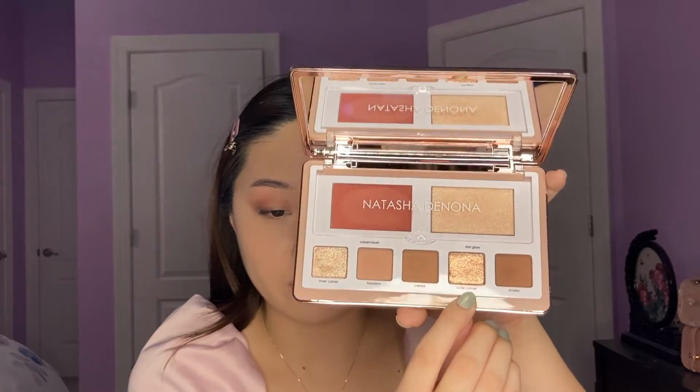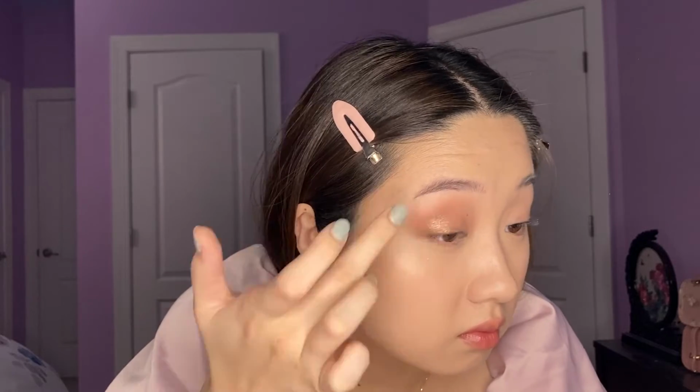Yeah, these mattes basically just blend themselves and the gradient is super nice. So now we're gonna go in with the shade Outer Corner. These do have a tiny bit of fallout, as you can see there, but it's nothing crazy and you can probably just wipe it away with a brush. I'm willing to deal with fallout if it's for these beautiful shades, you know what I mean? Okay, and then we're gonna go in with the Inner Corner shade.